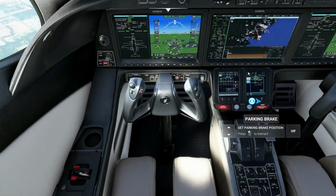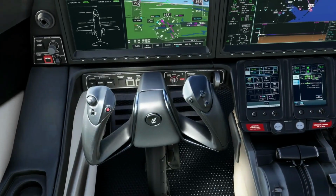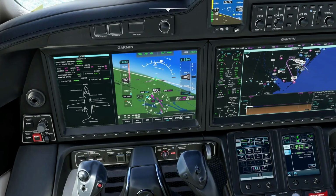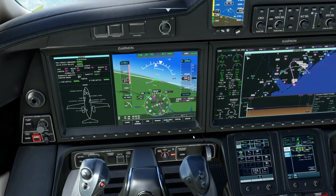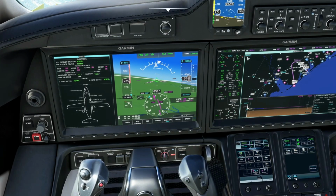All right, so we'll go ahead and drop down to 3,000. Go ahead and follow our flight path. Go ahead and slow down our speed here.